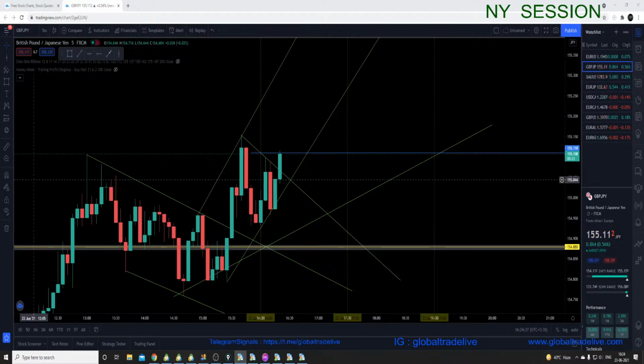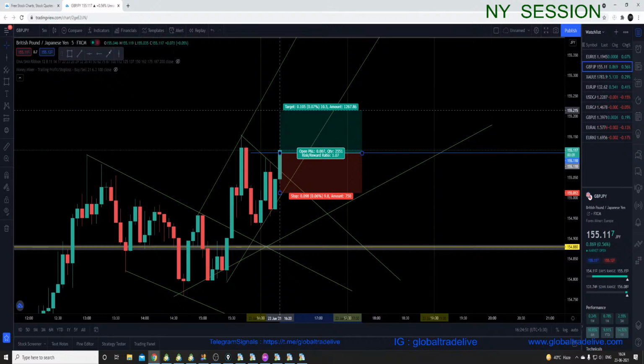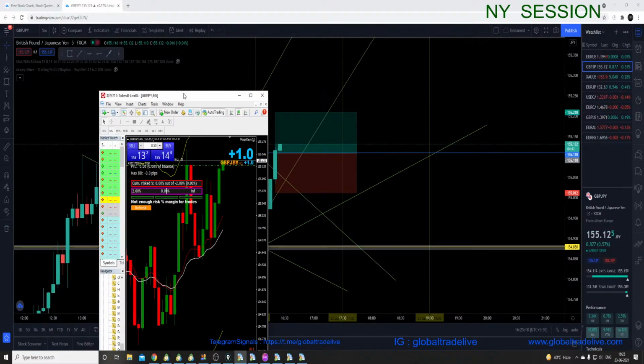I have executed a buy trade at this point. I'm keeping my stop around 10 pips, and this will be the target over here, 10 pips. So now I'm anticipating the price and the volume to push the price really up. As this candle has closed bullish, look, this is my trade running right now, and I'm anticipating the volume to push the price up. If not, then I'm going to manage the risk.